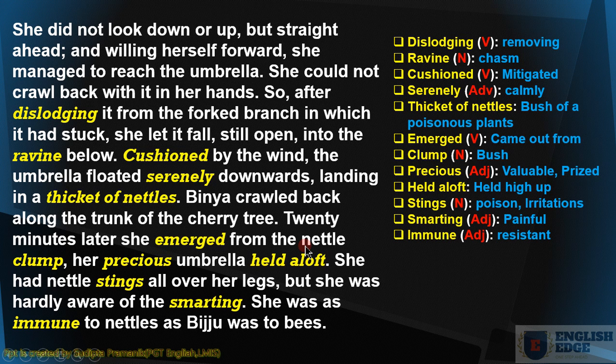So here is the meaning: finally Binya got the umbrella, and she was successful in saving the umbrella from the cherry tree, and she got down from the cherry tree. But when she came back from that cherry tree, there was a poisonous herb, that is called a thicket of nettles. Okay, so I am telling you, ravine means, you already know, chasm.